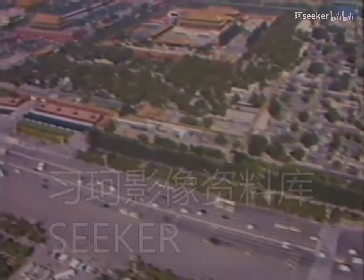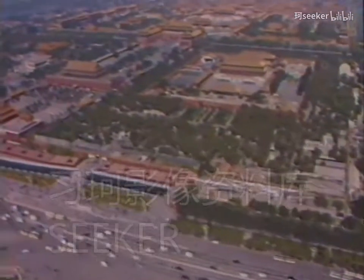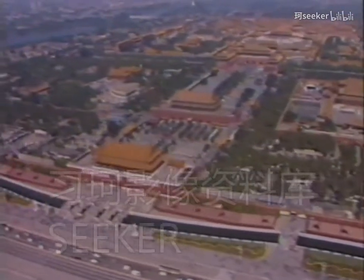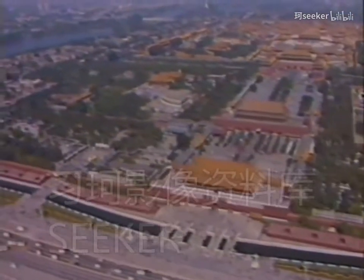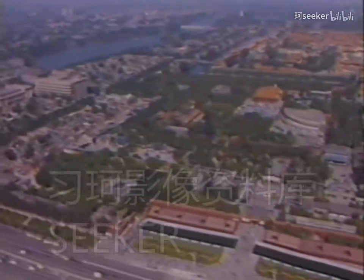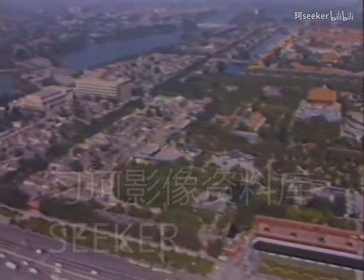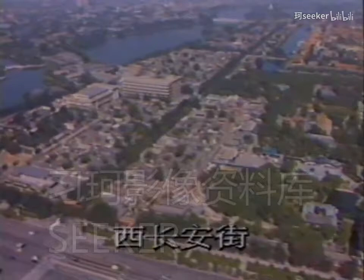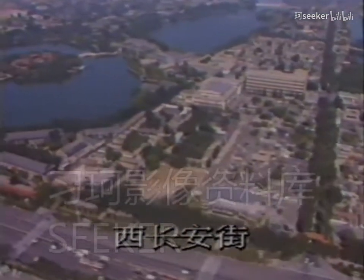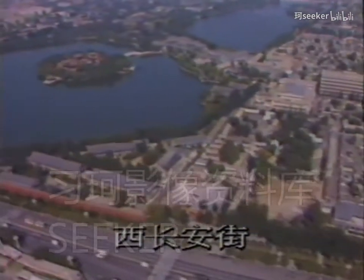Chang'an Boulevard is smooth, straight, and wide, the widest street in China. At its widest, it's more than 100 meters across. The boulevard and magnificent Tiananmen Square are a perfect pair, each adding to the other's grandeur. No one visiting Beijing can miss the giant thoroughfare.